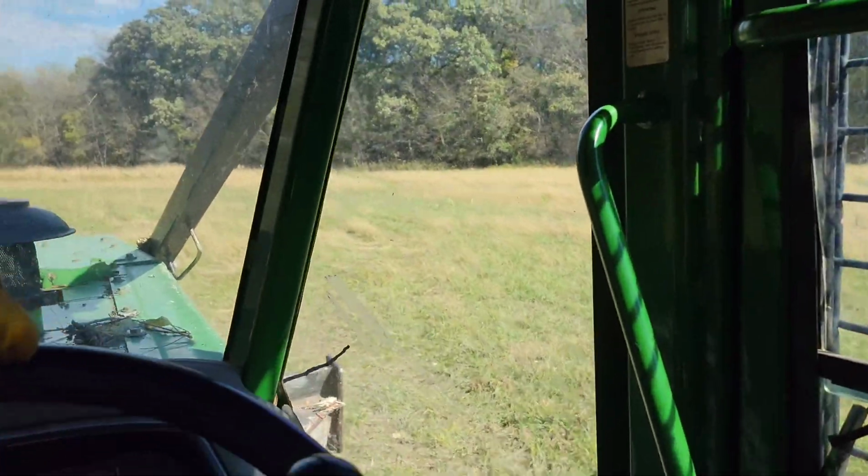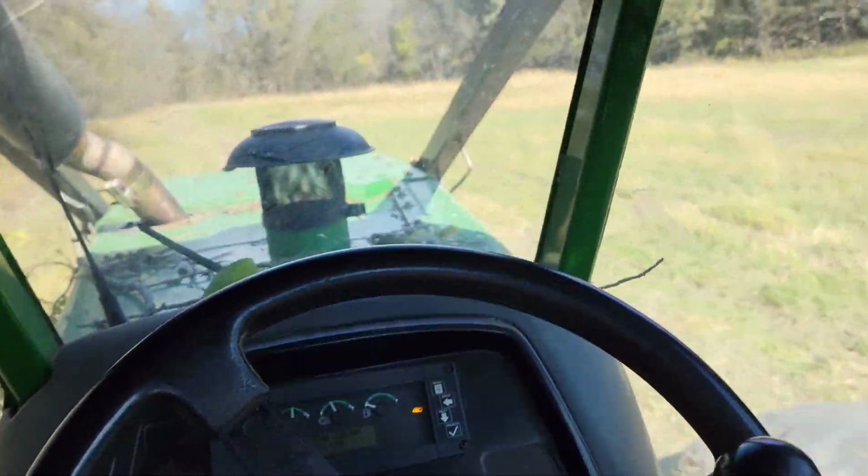Good machine, but still, I'd much rather be on the business end of that guy there than behind the wheel of this.